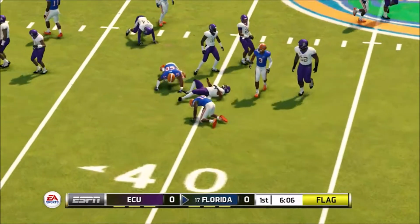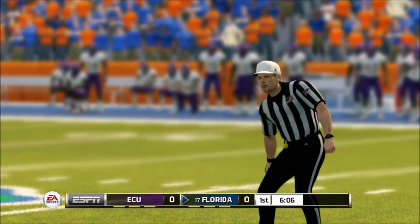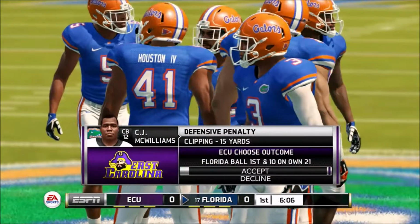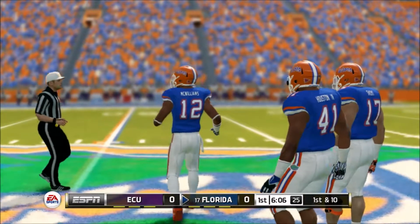He gets out to about the 38-yard line. Flag on the play. Let's see what it is. Personal foul. Clipping. Receiving team. Clipping is the call, and now they'll have to find a way to make up those yards right here.